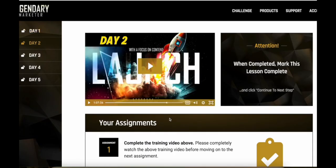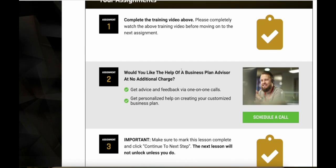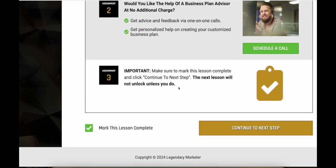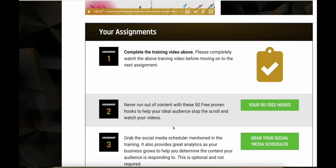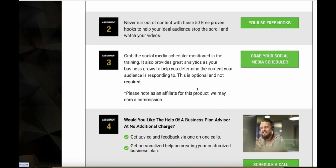And if you look at day 2, you can actually book a call that's completely free with a business plan advisor, a real person you can get on a phone call or a video call with, and you can talk to them, bounce off ideas, and get advice and help from them. Again, completely free. And if you look at day 3, you learn about how to lead with confidence as you want to run your digital marketing business. You get a bunch of free hooks. You get a social media scheduler that you can sign up for and use.